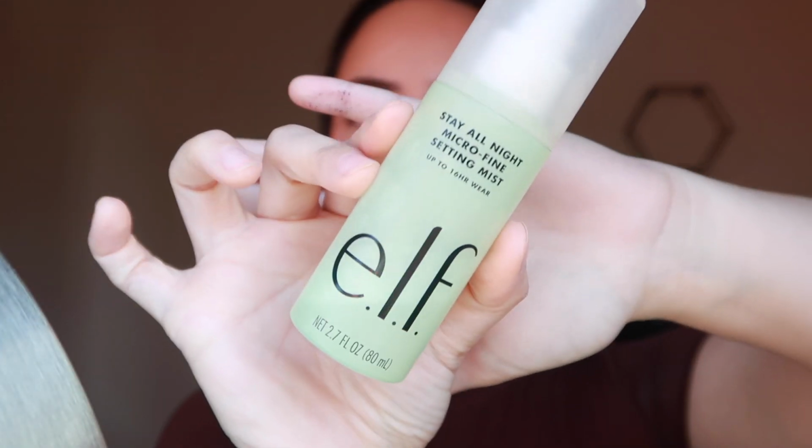Once we finish that up, we're gonna go in with our setting spray. I've been using this one. It is the e.l.f. All-Nighter Spray. Really good. It keeps my makeup in place. Love the fine mist. I spray it on a good amount depending on how hot it is outside or what the weather is like. And then we just wait and let that dry on the skin.